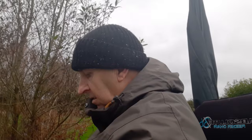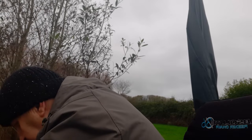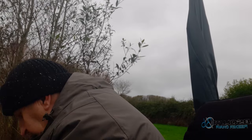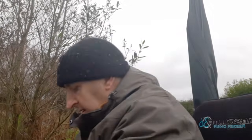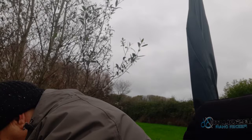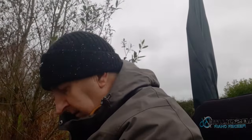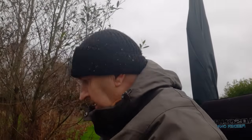So as I say, I got my second skimmer. This was in the swim, which is around about 2.5 rod lengths out, and it's maybe just a little bit bigger than the previous one. That's probably a good pound fish, that. Both fish have spat out the wafter and the hook. So it just goes to show how likely they're actually taking the bait down here. So I'll return that now.